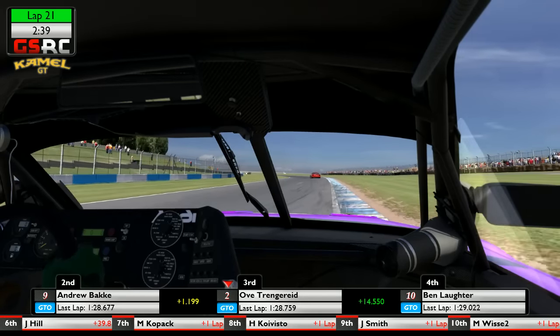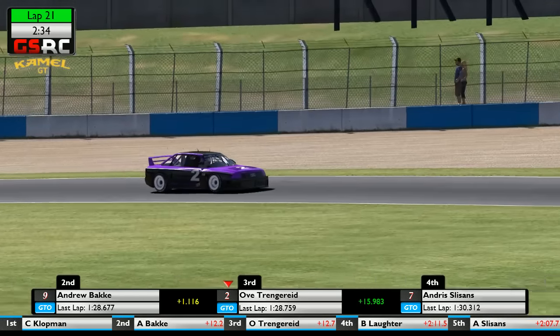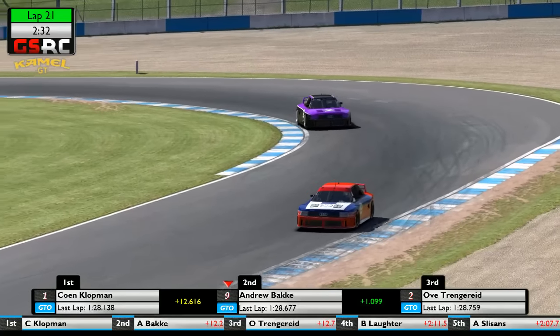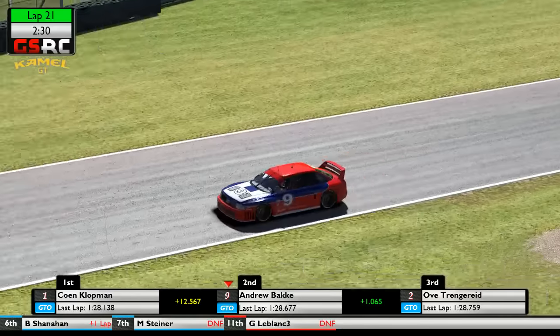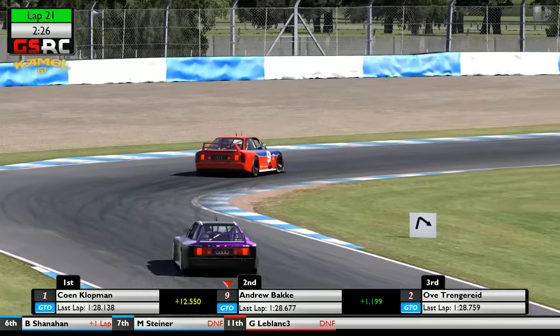Yeah, these GTPs have been having a hell of a day working through traffic. Also, I need to correct my correction. It is the Audi 90 Quattro, so Adam was right on that. My apologies. It's okay, I'm used to being right.